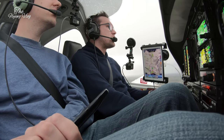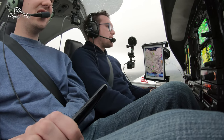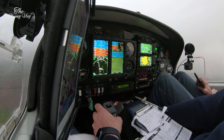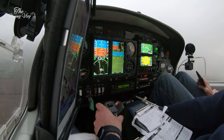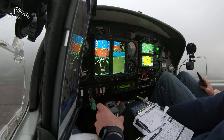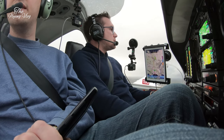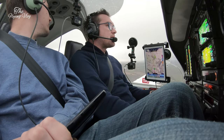Wow, that is close. It's literally just a line of it. Yeah, we're going to go down to 800. Golf November Yankee, descending to 800 feet, just coming crosswind now, and we'll be keeping it tight. Golf November Yankee, roger. You want the runway lights on? Yeah, probably better, Golf November Yankee.